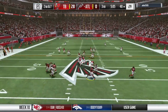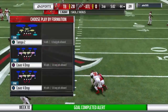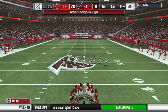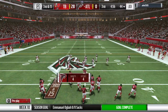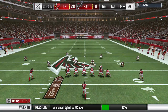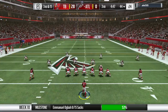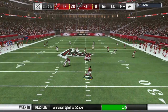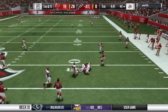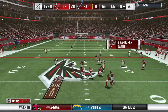Now a second down throw for Mariota. And he's going to have to eat this one as down he goes. Emmanuel Ogbah in there to get him, and that's sack number 8 for him on the year. So 3rd and 15 and an extra defensive back in the game now, flooding the passing lanes. 3rd and long here for Mariota. Eluding the pressure right, he's going to run, but he's got a long way to go. And he'll get it out a couple yards shy of midfield at the 48.